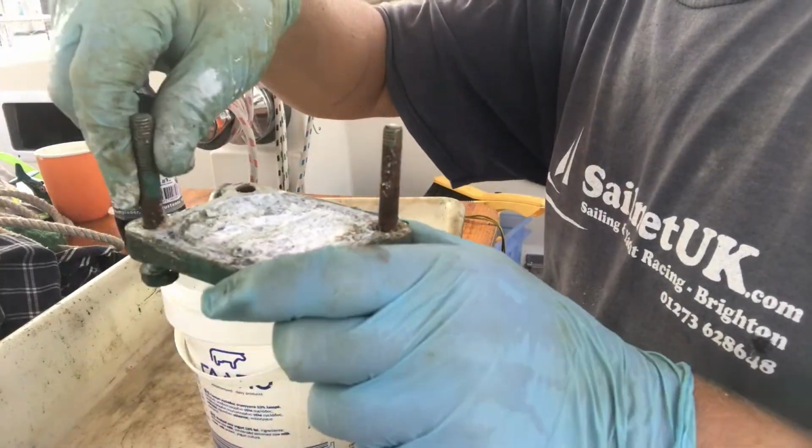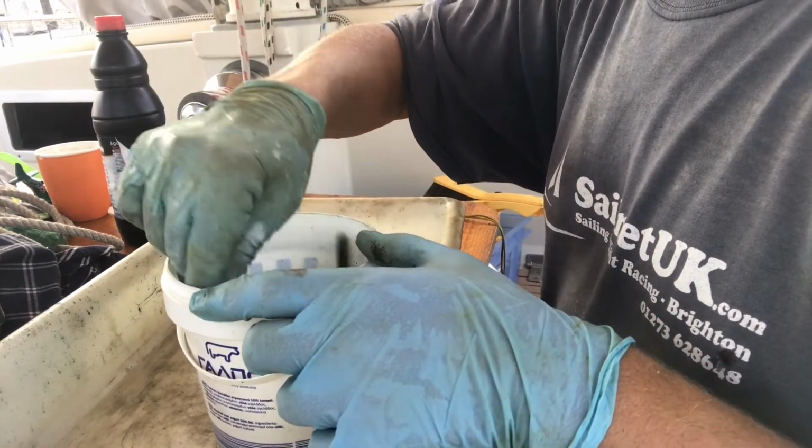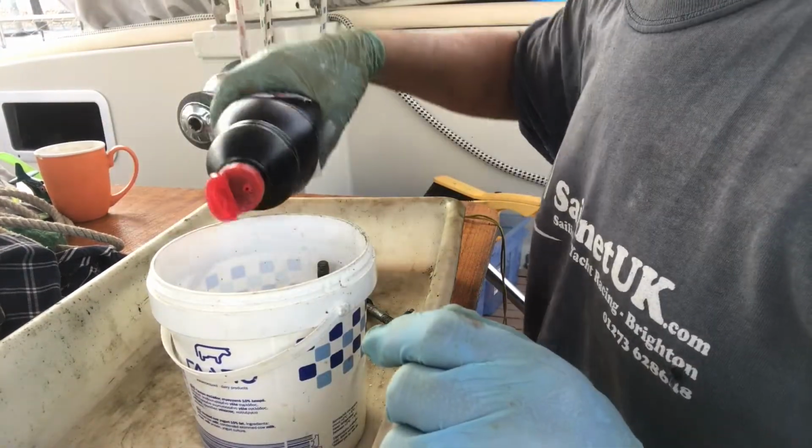I'm going to try and get rid of this calcium here with some aquafilter. My favourite chemical. This is hydrochloric acid.